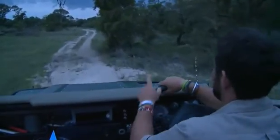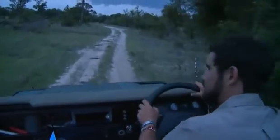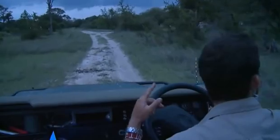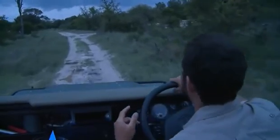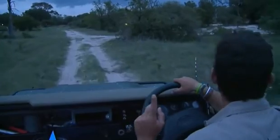There's a red-chested cuckoo calling very aggressively all of a sudden, non-stop, one call after the other. There it goes again.